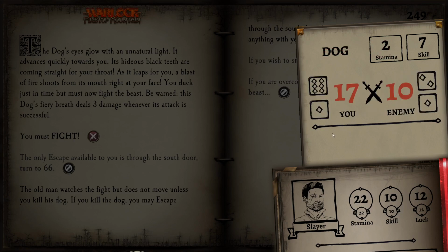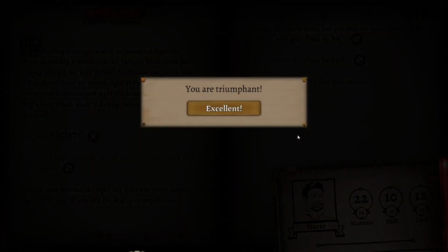Okay. And just like that, the dog's down. Didn't even scratch us.